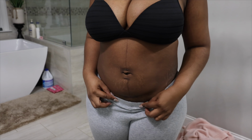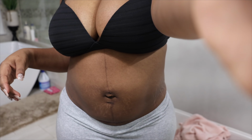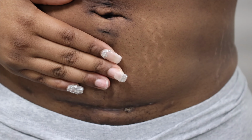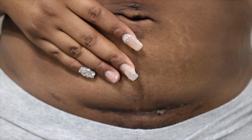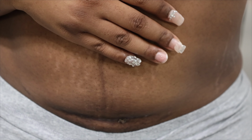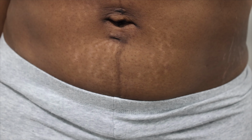Let me zoom in right here, because this is where my C-section scar is. I don't know if y'all can see it. There it is. That's what it's looking like. This right here is just a little scab. I actually don't need to keep pulling it. But it's not too bad. I've been putting shea butter on it. It's right below my pants, so my pants go like that and you don't need to see it. That's what it's looking like.